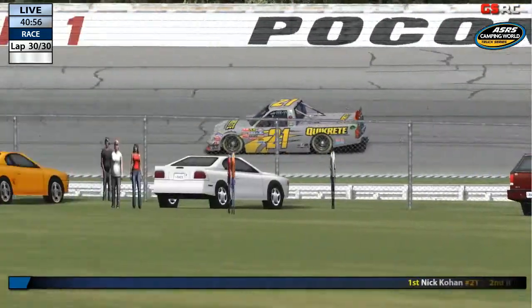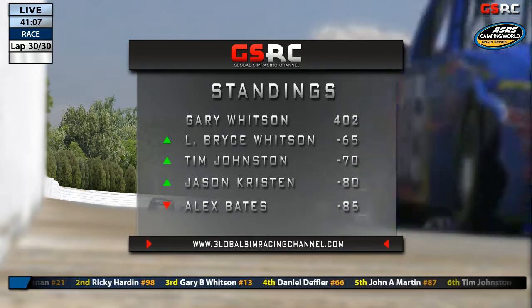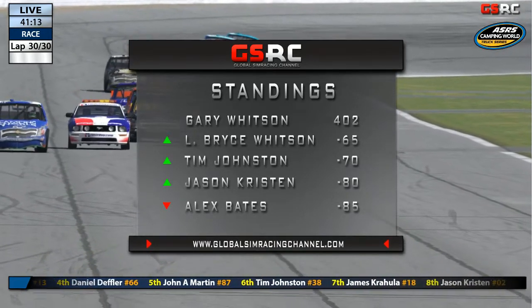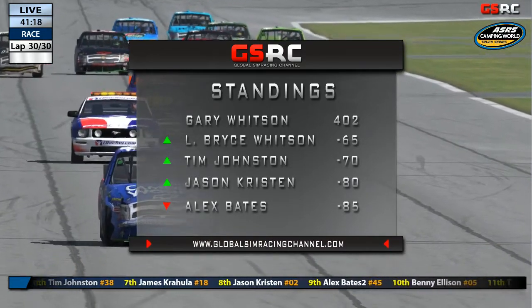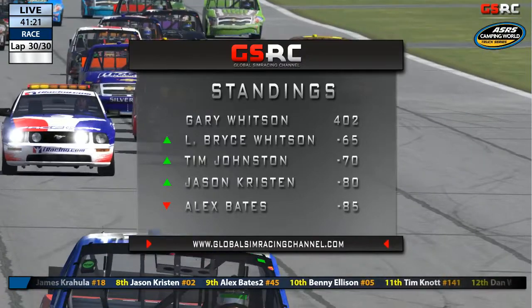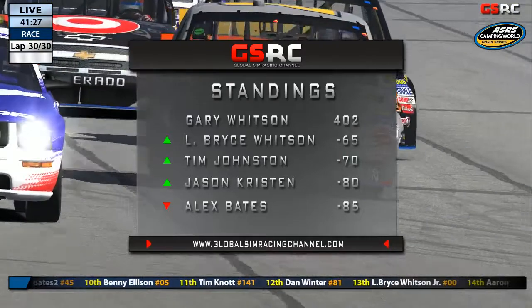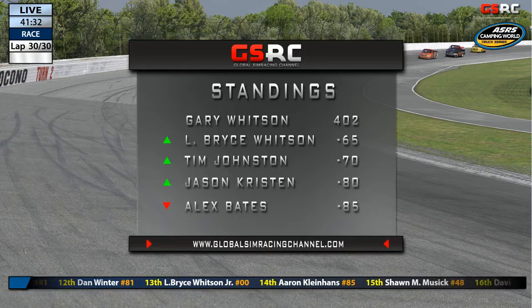Yeah, well, I'm checking on Alex Bates now. He started this race in 5th position in the championship. He's finished in what looks like 9th place, but ahead of him are guys that are not in the top 10 there, with the exception of Tim Johnson. But Tim Johnson was ahead of him anyway in the championship. But guys like Daniel Defler, John Martin, James Krahula, and Jason Kristen was ahead of him. So he will probably stay in that number 5 position there, because Jordan Harnish, the other driver that could have caught him, was not in this race.